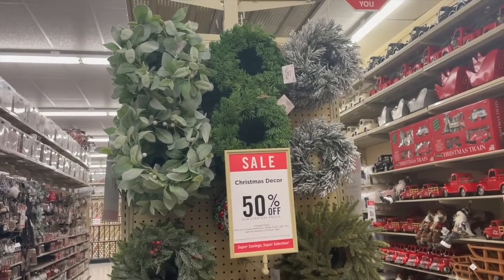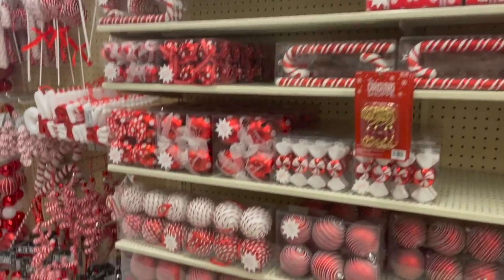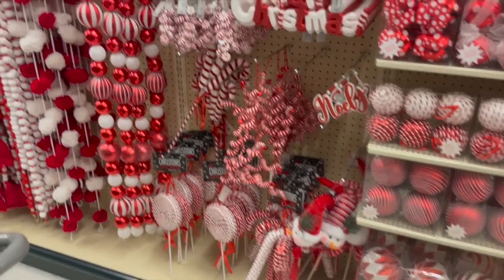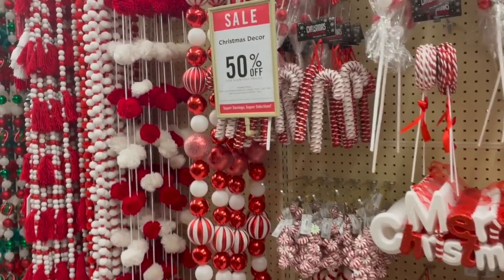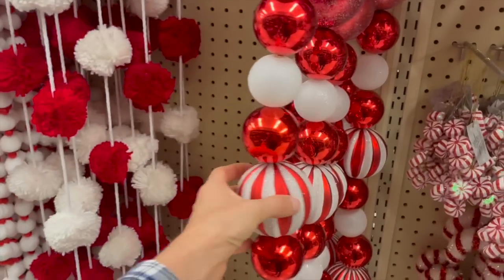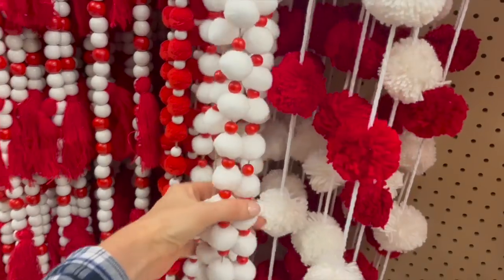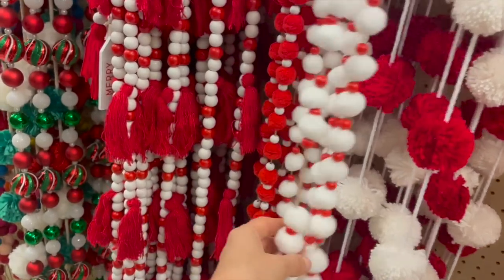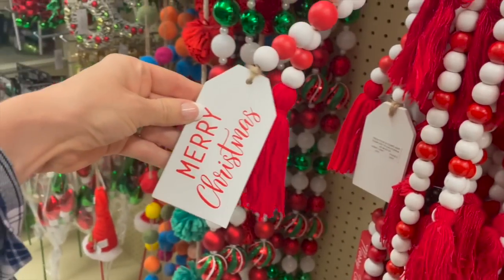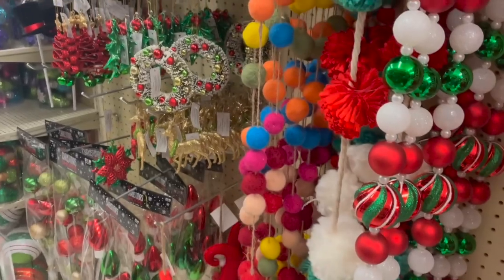And then I took you guys down this aisle real quick with all the red items. So of course they have all of the ornaments and the picks, and then these garlands. They had quite a few to choose from. They had these cute ornament ones. These would be pretty in a tree or just hung on a mantle. And then I love the wood bead ones here. I don't know about the tassels. What do you guys think? If I would get those, I might take the tassels off, but I don't know. They're still cute. Watch out, the reindeers are falling down.